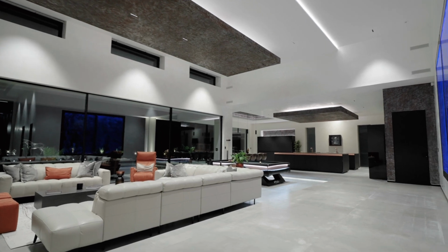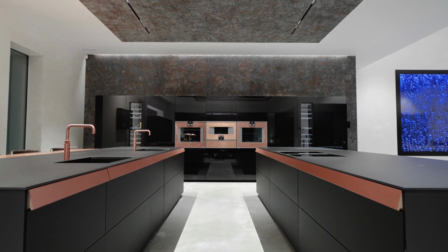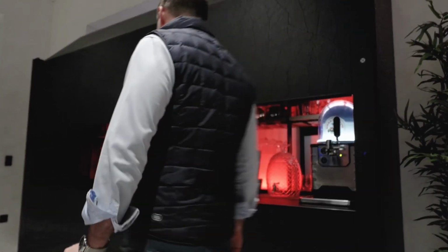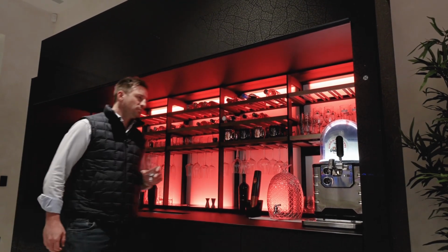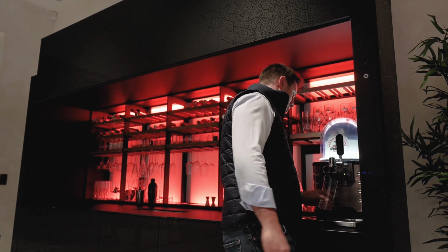When creating a bespoke home, maintaining the functionality and practicality of the home is absolutely key. The orientation of the kitchen with the 2 islands and the bar in the location that it is, and the practicality of accessing the fridge. You're making a cup of tea, you want to get the milk, you want to get the pans out. Everything's in the right place. So it looks good, but it also functions perfectly.